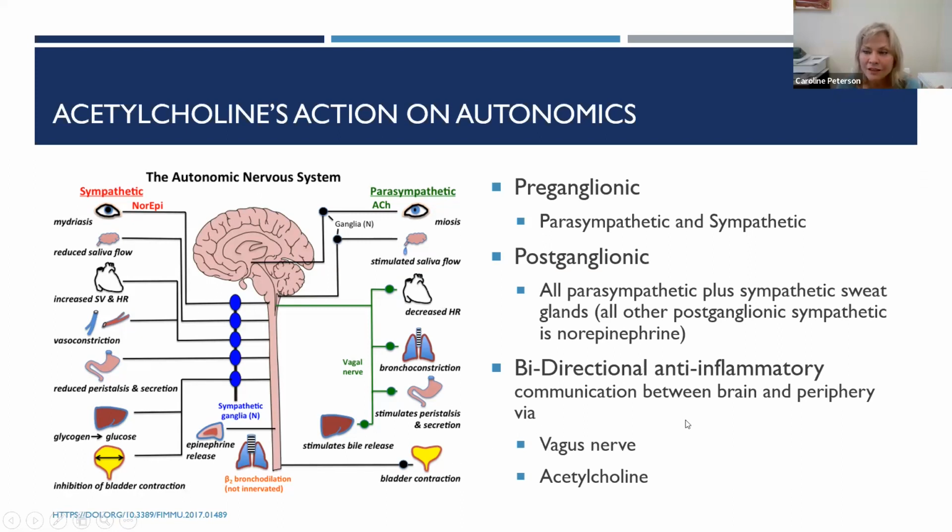And along with the vagus nerve, so we have vagus nerve, we have acetylcholine that have bidirectional anti-inflammatory communication between the brain and the periphery. So the vagus nerve we saw before as being a major inhibitory factor for the sympathetics. And acetylcholine works primarily on the parasympathetics. And so these two things are very, very important for the anti-inflammatory path between the brain and the body.